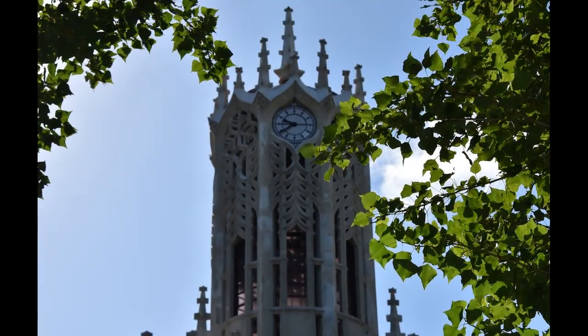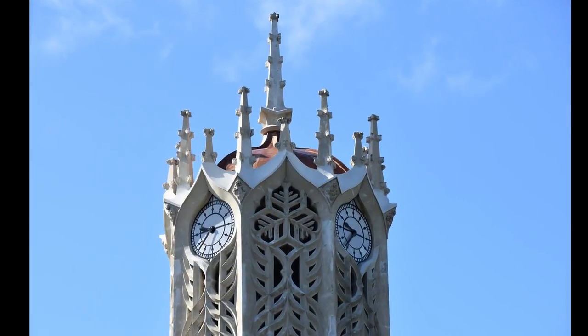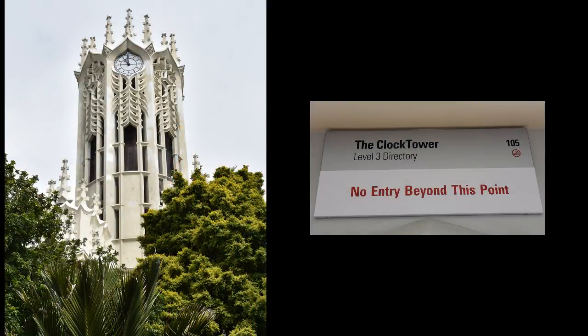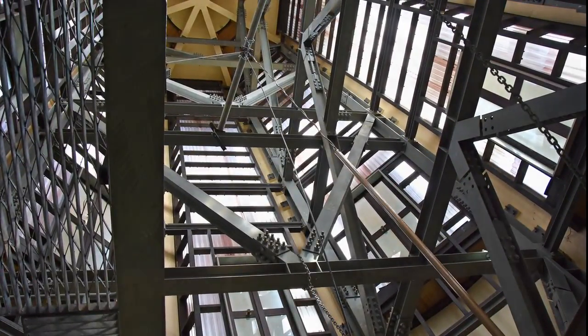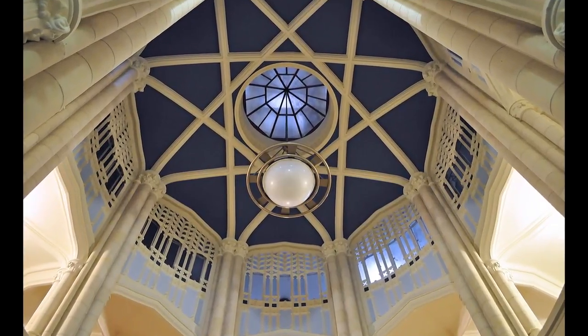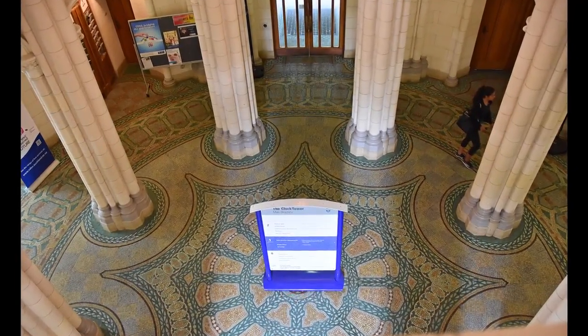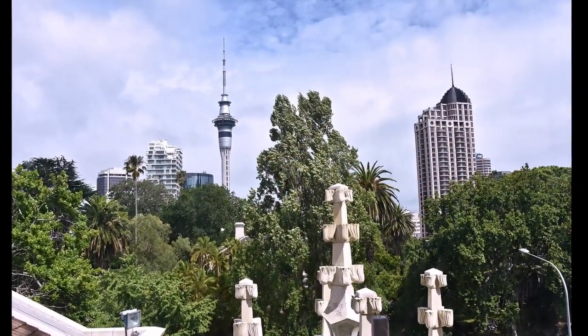Formerly known as the Old Arts Building, the Clock Tower was designed by R.A. Lippincott, a Chicago-trained architect. The 54-meter tower faced with Mount Somerset stone was inspired by the famous Tom Tower of Christ Church, Oxford, and has come to symbolize the university. The octagonal interior is vaulted and galleried with a mosaic floor and piers. Views afforded from the top of the clock tower.